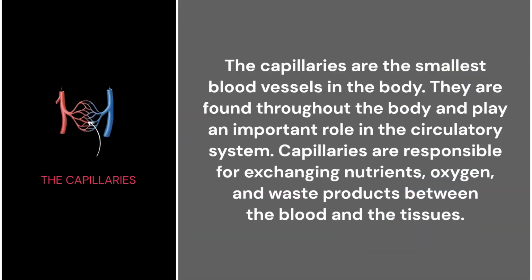14. The capillaries. The capillaries are the smallest blood vessels in the body. They are found throughout the body and play an important role in the circulatory system. Capillaries are responsible for exchanging nutrients, oxygen, and waste products between the blood and the tissues.